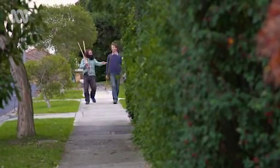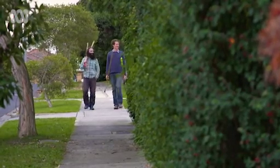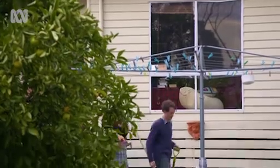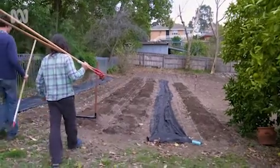Simeon's already expanded beyond his own place to take on another rented garden just up the road. Look at that. It's a serious paddock of space.